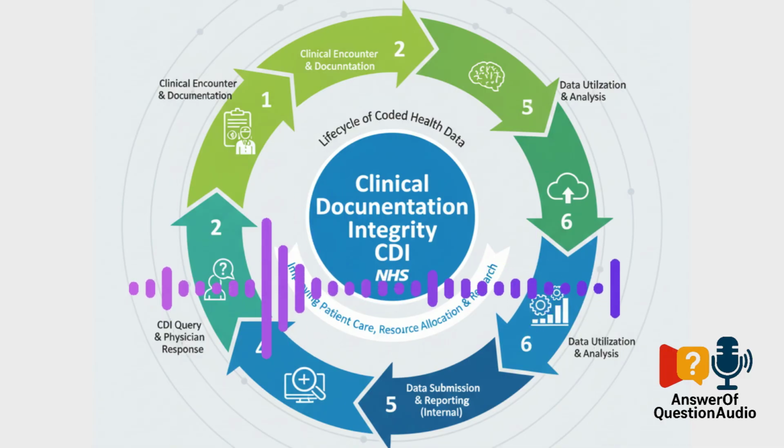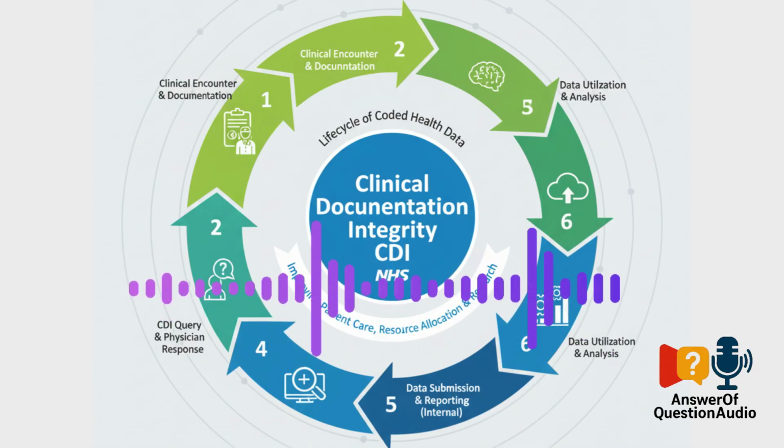So to really get this, you have to understand the data architecture. You said it has 3 layers. It does. Layer 1 is right at the point of care. It's what the clinician uses. It's a system called SNOMED-CT. Systematized Nomenclature of Medicine Clinical Terms. You got it. It's incredibly detailed, very precise clinical language. It goes straight into the electronic patient record.